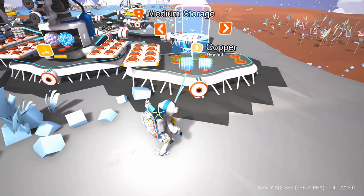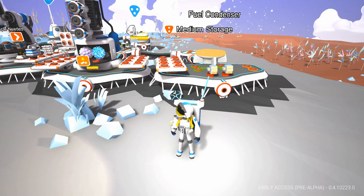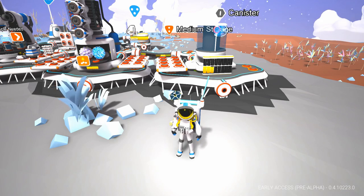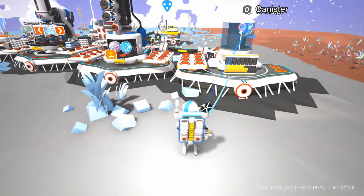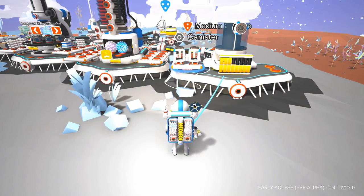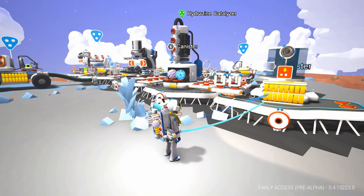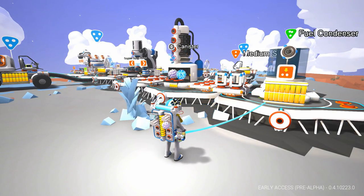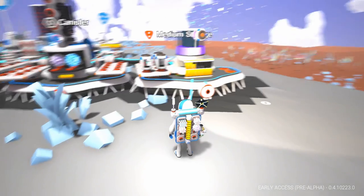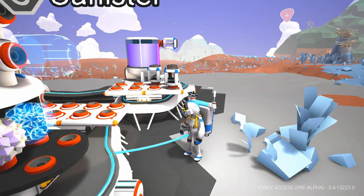Now, the deal with the fuel condenser is you have to have a bunch of empty canisters. If you have a bunch of empty canisters there, it's just going to continually produce fuel. Let's just throw these four. Come on. All right. Now, it's very, very slow. It takes several full drains of power to create just one canister. As you see how slow that can is filling up there, the empty canister up top.